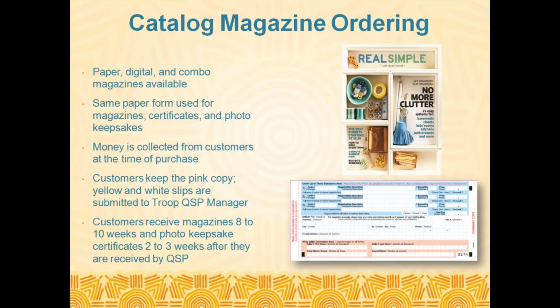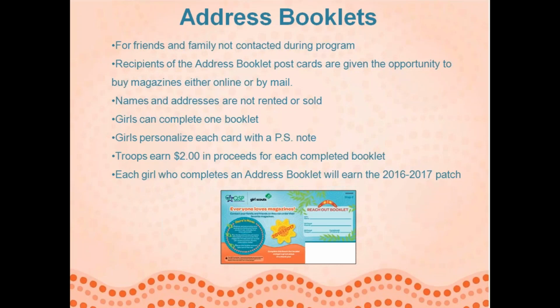But if anybody has questions about their magazine, customers can call the 1-800 number that's on the pink copy of their slip for customer service, or any member of the product sales team is happy to contact customer service. As QSP managers, you also have a magnet with that number on it, so you can call for anybody as well, or share that number with anyone who's looking to contact customer service.